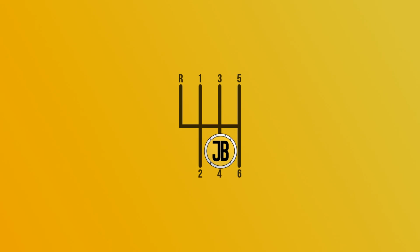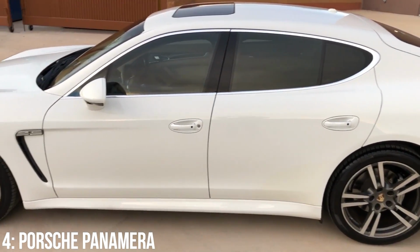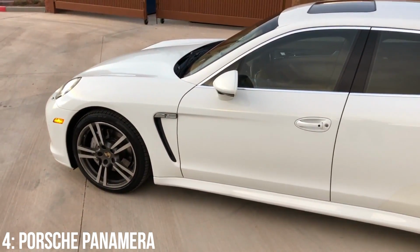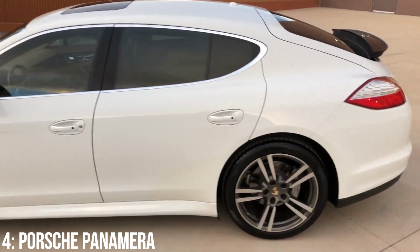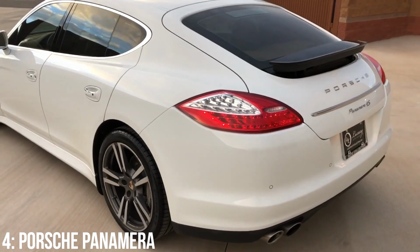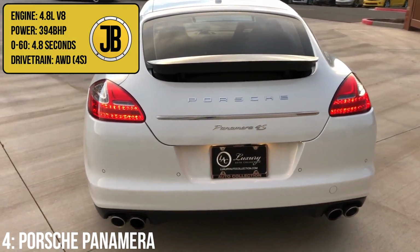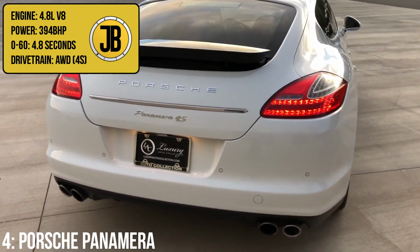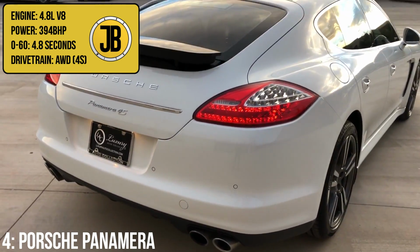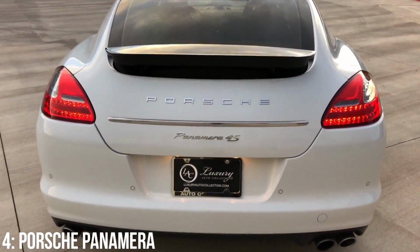Many of you are noting a severe lack of Porsches in the last video, and you certainly weren't wrong, as the Porsche Panamera offers a very decent level of luxury despite being slightly dated compared with the Mercedes for under £20,000. The most savage example you'll be able to get for your 20 grand is the 4.8 litre V8 engined 4S, which puts out 394 brake horsepower and does 0 to 60 in 4.8 seconds, making it the second quickest car on this list by just 0.1 seconds. Stay tuned to see exactly what will outrun it.